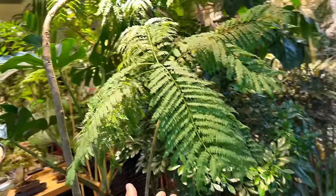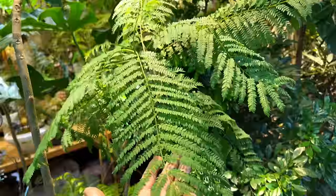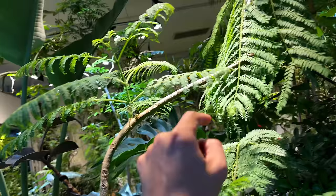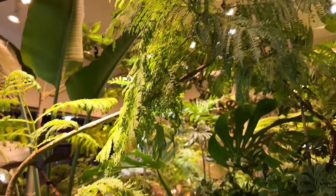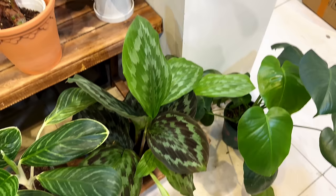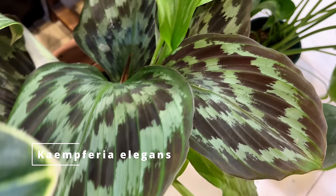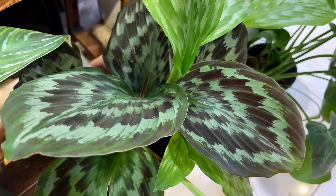This is also, I think, quite common, but it's definitely bent, and where you bend it, it's trying to put out a new growth. This is the top. Normally, I think we see this plant as an upright plant with umbrella-shaped leaves on the top. Actually, if you love caladiums and you have a hard time growing them, this is a very good substitute. This is the Kaempferia. It's in the same family as the caladiums. They are fast-growing, easy to grow with their thick leaves. And I definitely recommend this instead of caladiums.